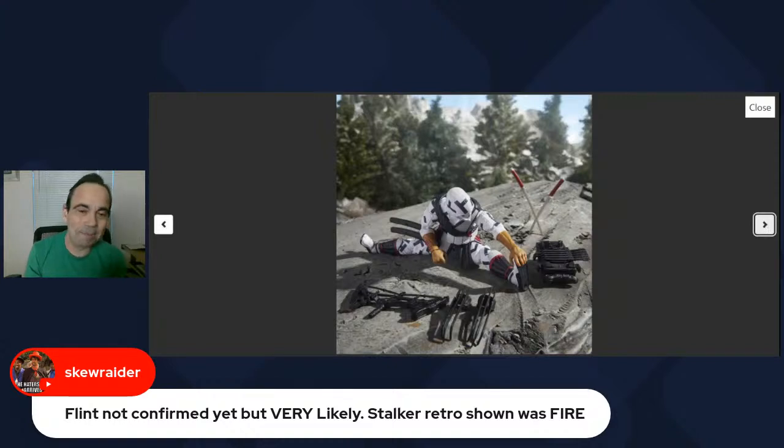This one cracks me up because I never would have thought to do that with a figure. Just stretching. Every time I do a pose, it feels like it's a hardcore action pose. I need to get more into doing poses like this, where you're just sitting, stretching, watching TV, whatever.